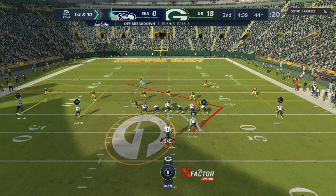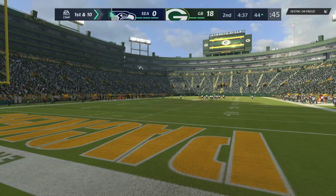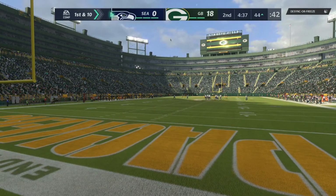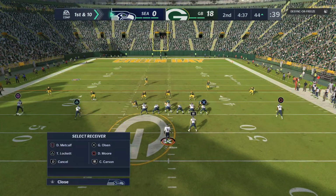This offense finding its legs now. Here's another 1st and 10. The Packers going to use one of their timeouts. They'll have 2 remaining as we step aside here in this second quarter.